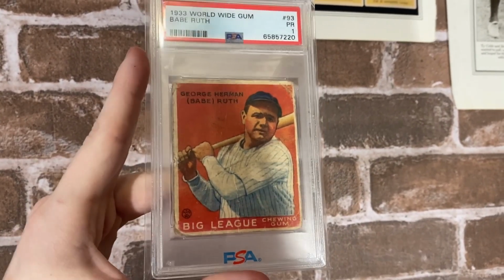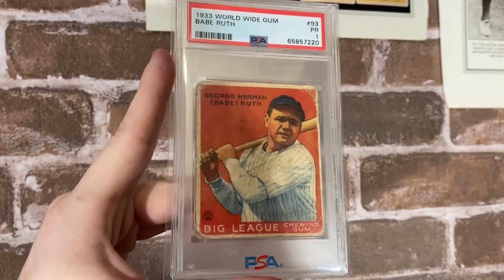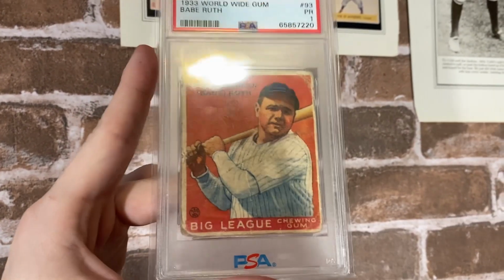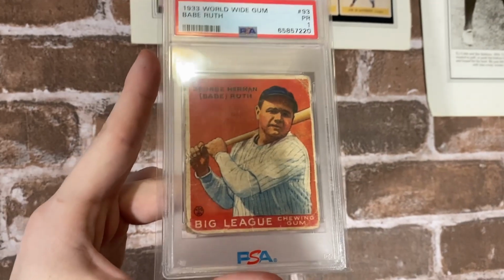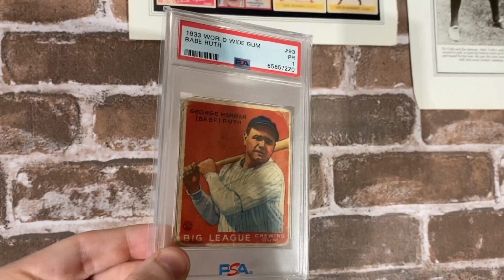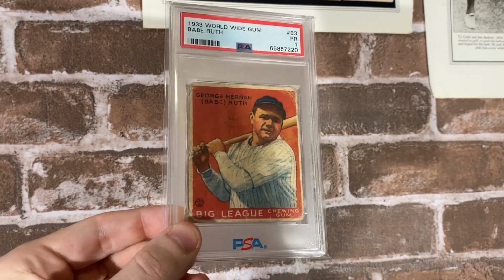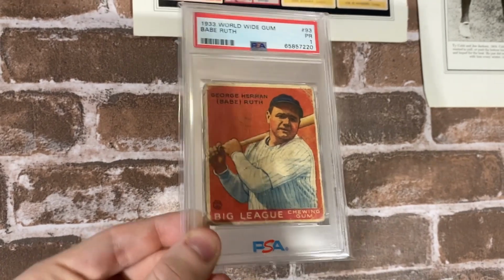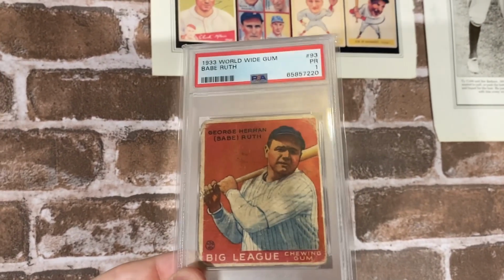And this one right here has only been graded a total of 79 times in any grade ever by PSA. Such an awesome looking card. I won it on an eBay auction. I always like collecting kind of rarer variations and errors and O-Pee-Chee, stuff like that. And for a card that's already awesome, like a '33 Goudey, this one just makes it even more special.